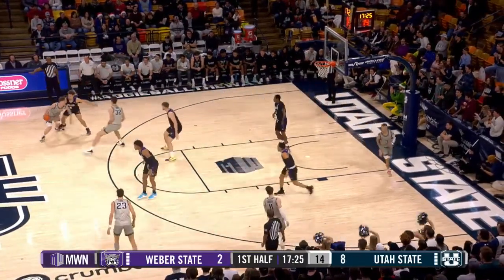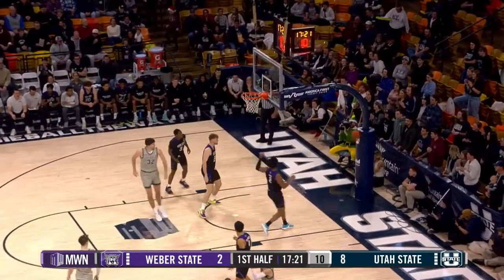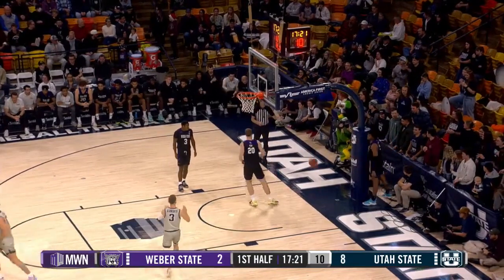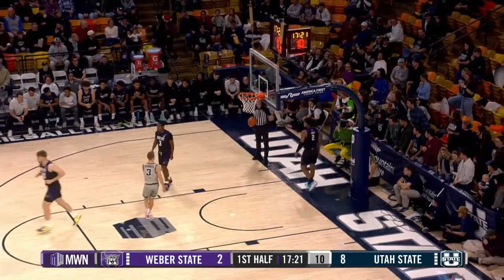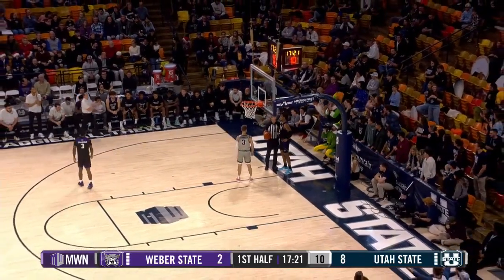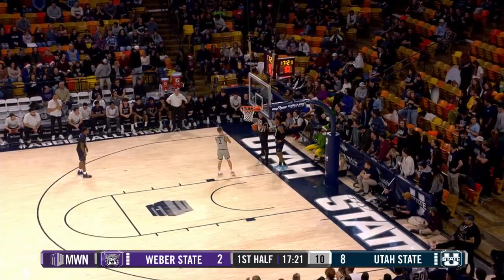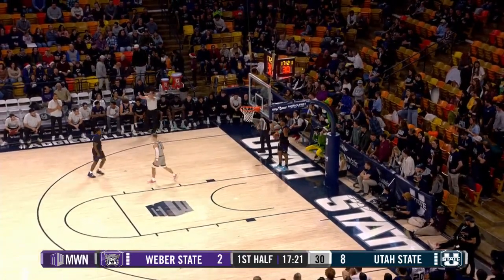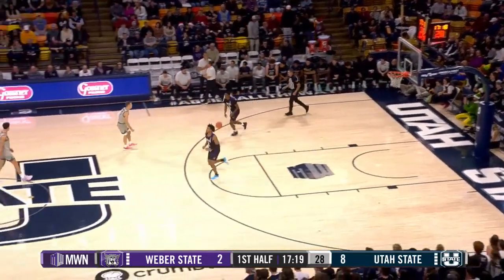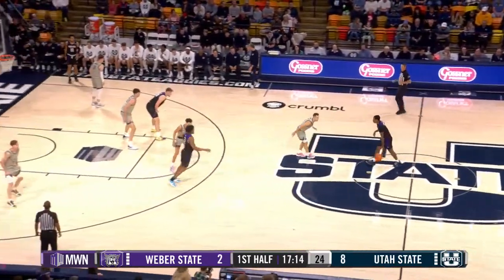15 seconds on the shot clock. Bairstow gets a nice screen from Dorius. Gets to the free throw line. Rises and airballs it. Thought it was hit. Bairstow doesn't airball a lot. The officials are saying no. That's just an old-fashioned airball, and it's going to go back to Weber State. Officials aren't hearing it. Yeah, no, I couldn't tell. Could not either. It did not give a replay. So, missed shot for Sean Bairstow.